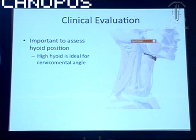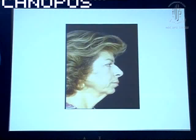But I think the most important thing is to really let your patients understand that where that hyoid sits depends on that cervical mental angle. And so that's something that we really can address. And this is an example of someone who really is going to have a problem post-operatively because she has a recessed chin, she has a low hyoid, and her mandible sits low.